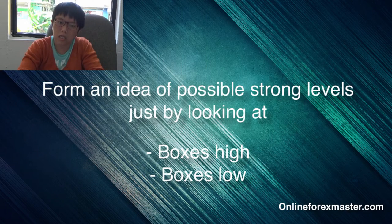Now, most important, support resistance is the father of all analysis. With Autobox, you can form an idea of possible strong levels just by looking at the boxes' high and low.